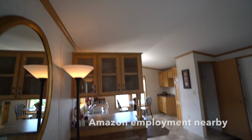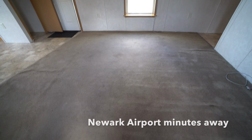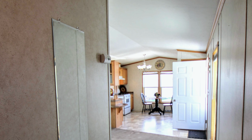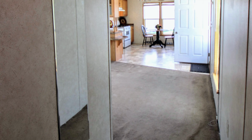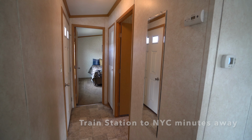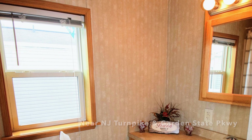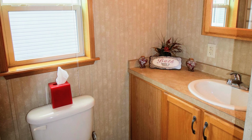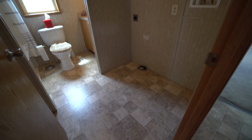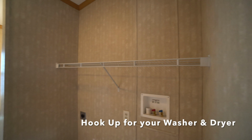We have Amazon as one of the biggest employers, and we're, my gosh, a hop, skip, and a jump away from the airport and the Rahway train station. We're right in between the New Jersey Turnpike and the Garden State Parkway and Route 9 and Route 1. So really, this is very easy access into Manhattan from our location. And again, we have wonderful hospitals nearby, John F. Kennedy Medical Center and Robert Wood Johnson, which is in New Brunswick.